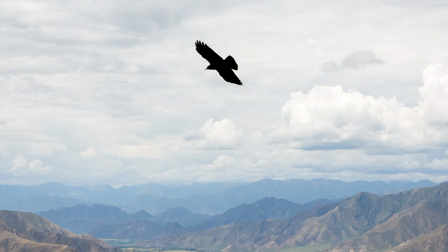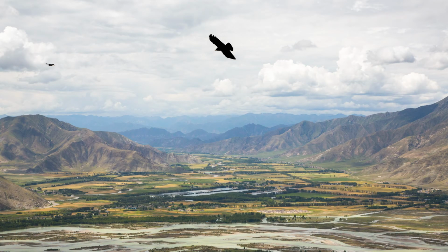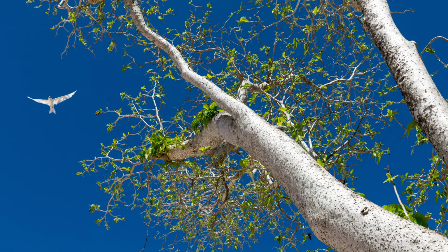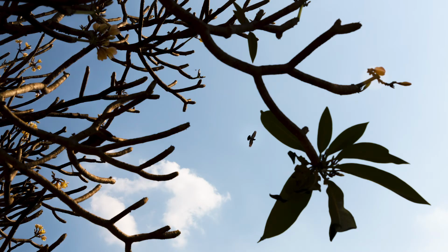A quick way to make an average scene more interesting is to try to capture a flying bird somewhere in the frame. It's a trick that is often used by professional photographers, and it can transform a landscape or situation that otherwise might not be very interesting.